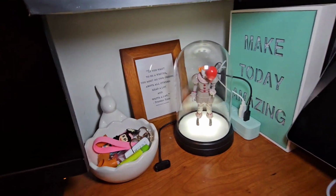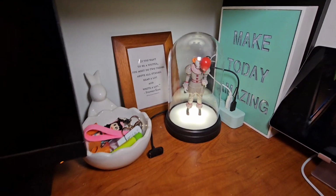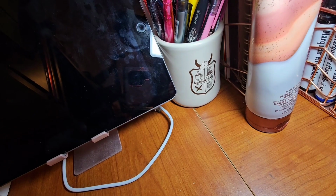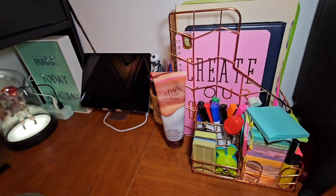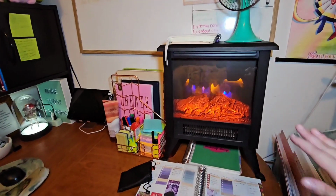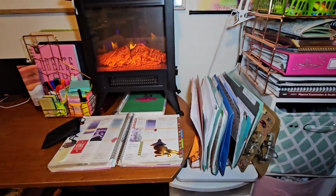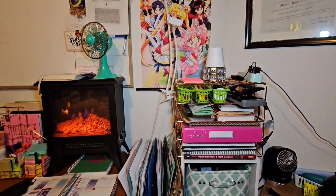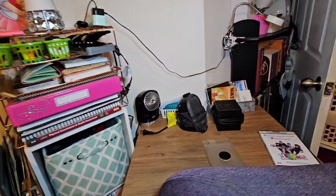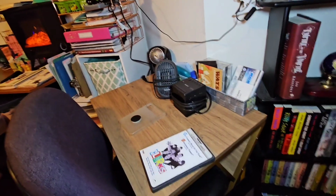It lives here. My Stephen King inspiration lives here. Bunny Bowl o' Randomness. NaNoWriMo. This is a space heater. It's so cozy. This little desk is technically my husband's. He asked for a space in my office. And this is all the space that I had to allot to him.